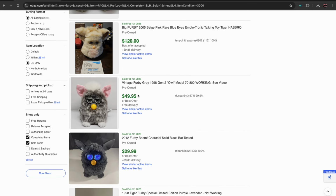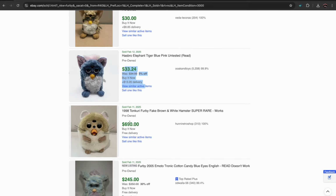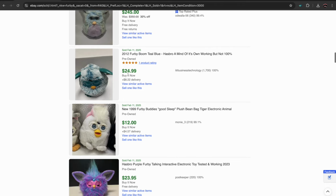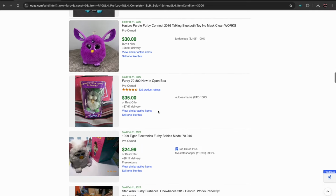Here is a Gremlins, $35. Here's another one, 1998 Gen 2, $50. These are legitimate prices: $39, $38, $47, $46. I don't know how real these two are, but it's possible. I'd have to look those up. Here's one, $32 on its own, working but not 100%. Still sold for $32, $33. Looks like the majority of these are over $20, $25, upwards of $30 and $35.